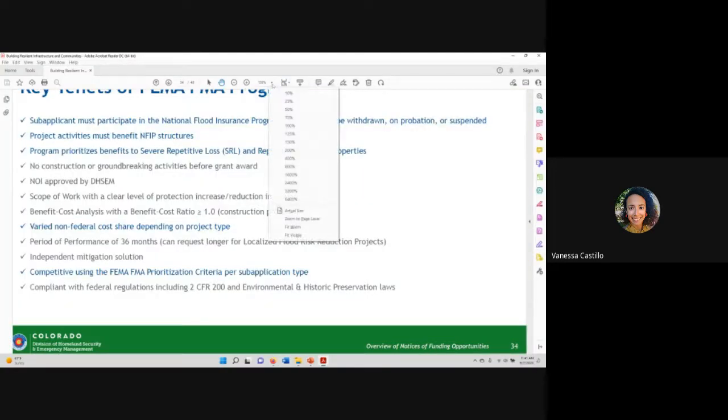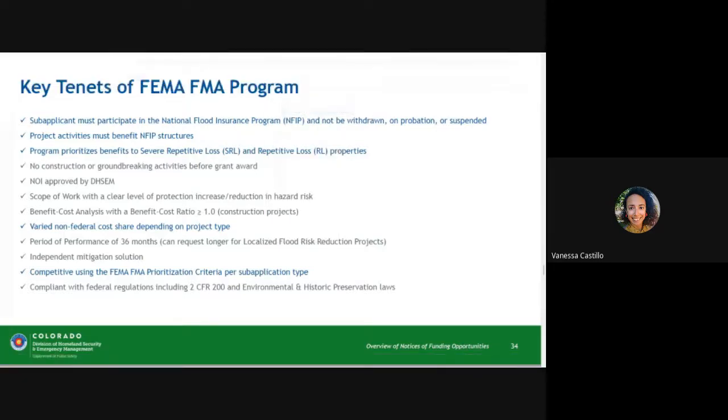So FMA, and you'll see this slide quite a bit. Again, the tenets are pretty much the same. What's important to take away here is that FMA must reduce risk to NFIP structures, and that's for all projects: project scoping, individual flood mitigation projects, and localized flood risk reduction projects. They must benefit NFIP structures. Along with this, in order to maximize benefits to the NFIP, FMA really prioritizes severe repetitive loss and repetitive loss properties, and we include definitions for these terms in a future slide.